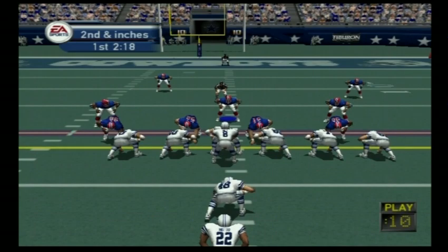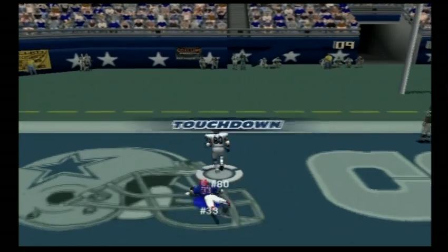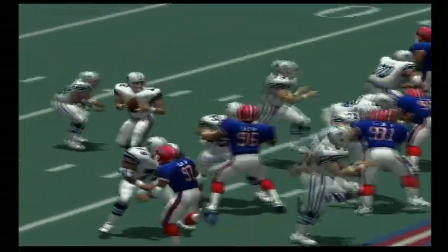Set. Number 8 gets set. Back to pass. Throws left. Number 80 with the reception. He caught the pass for the touchdown. Yeah, that guy knew exactly how far he had to go to cross the goal line to get in there for the score.